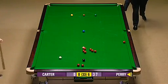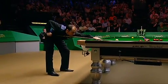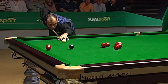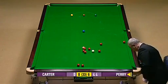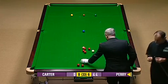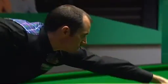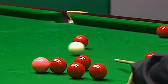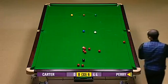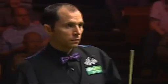He showed what character and what bottle he had when he came back and beat Stephen Maguire in that final frame shootout. Yes, that was a terrific win. 13-12 over a player who is going to finish second in the end of season rankings. Could have done with just a few more inches of pace.